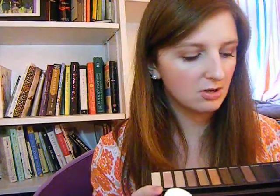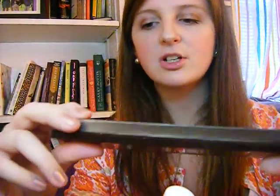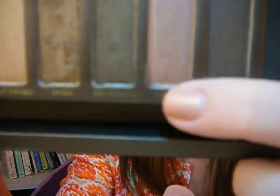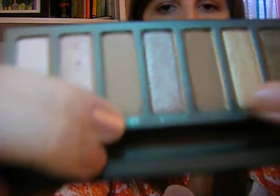This is the Naked palette, and I'm not going to spend too much time on this because I know you guys have seen this a ton. But it's an Urban Decay palette with lots of gorgeous neutral colors. My favorite shades are Thin, which is this nice pinky color, and the darker version of that, which is Toasted. And I also like the matte colors, which are Naked and Buck, and I like wearing those together. I am wearing Thin and Toasted today with a couple other colors, but I won't get into it. If you haven't bought this already, it's definitely worth the investment.